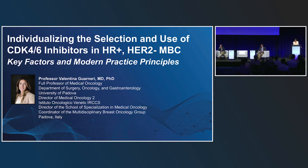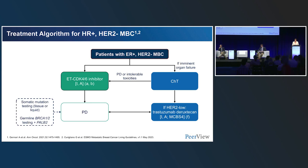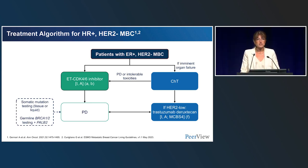So Valentina, to talk about individualizing the selection of CDK inhibitors. So thank you. So I will go back to the selection of first-line treatment. And this is just a summary of the ESMO guidelines, where you can see that we have a clear recommendation for offering hormonal therapy in combination with the CDK4/6 inhibitors, unless the situation of imminent organ failure, where chemotherapy remains an option.